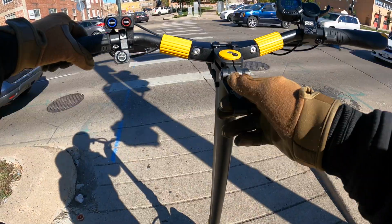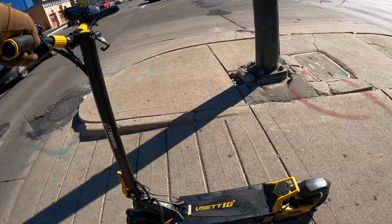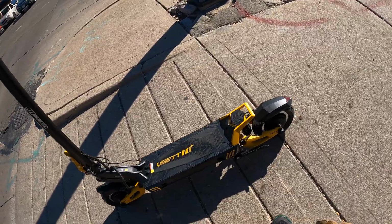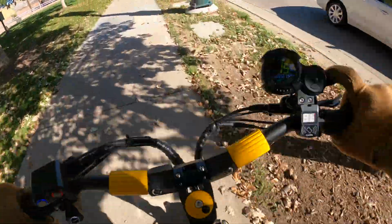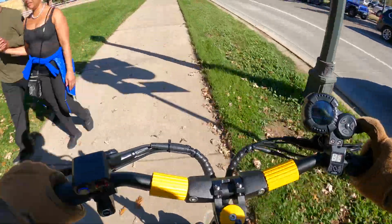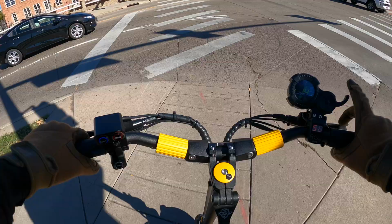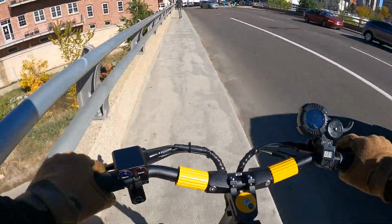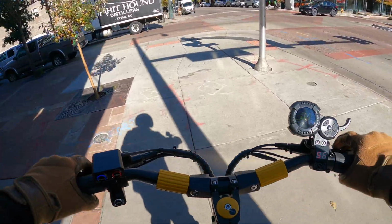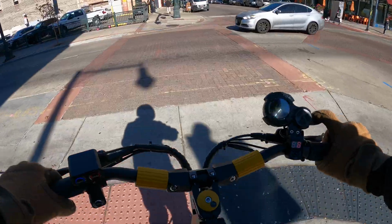I like that it locks into itself when folded. The safety clamp is amazing. You've got turn signals. Like I said, they're not very bright during the day. I like how playful it is and also stable at the same time. It's a very playful riding experience, but it's also really stable at high speeds. So can't beat that. Oh yeah, quick disconnect. So you got quick disconnect. So if you ever need to repair something, that's pretty simple and easy.